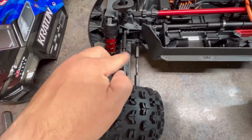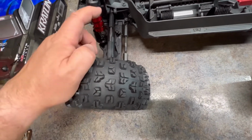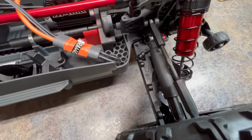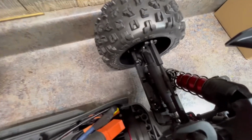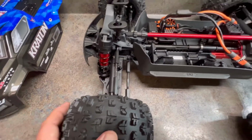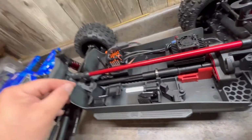We got adjustable upper turnbuckles for the top of the suspension, steering adjustments. Those are pretty nice. They are a black and steel. They're not this chrome pop metal stuff that snaps so easy that's like on the MT8. So hopefully they'll hold up well. Arrma's pretty good about that one. It is the same, very similar design as the 3S line.